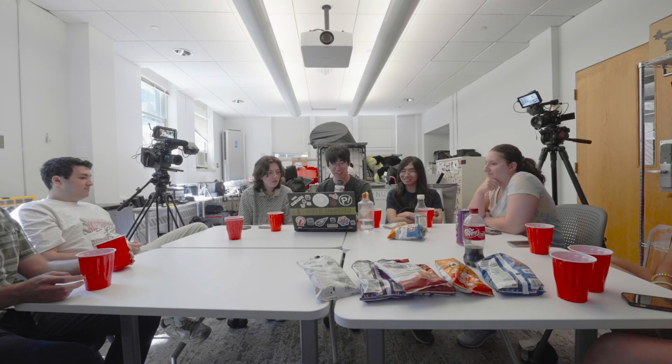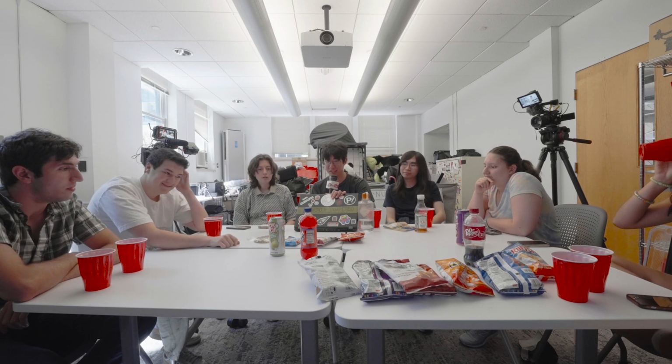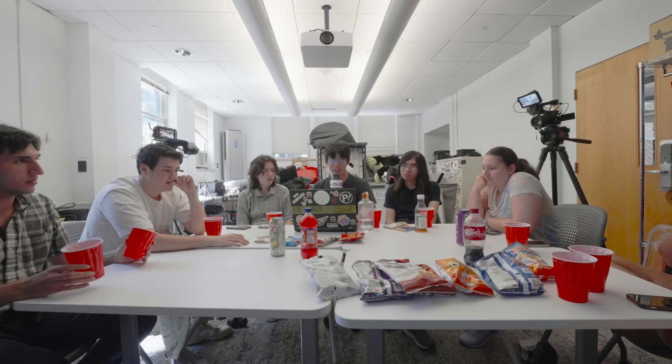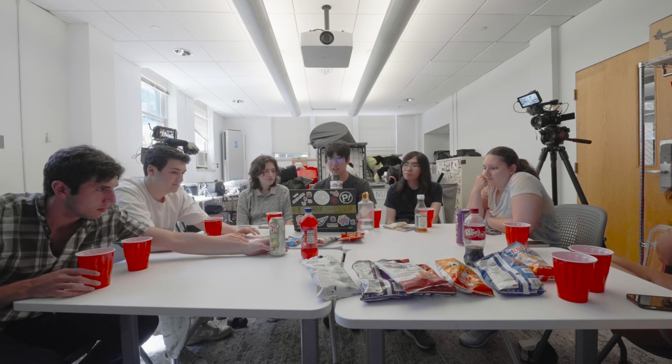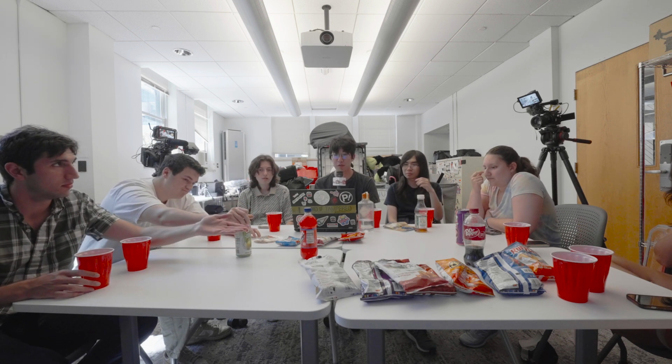Alright, let's move on to row 4. This one is strange. We have a cookie, fruit snacks, peanut butter pretzels, and Cheez-Its. Strange pairing. We also have 2 beverages once again. Chu Chi's 100% coconut water. This one actually doesn't have any sugar added to it. And we also have this Push branded fruit punch.